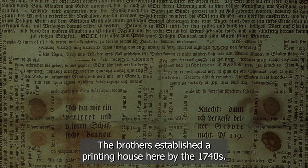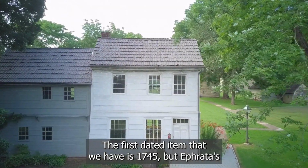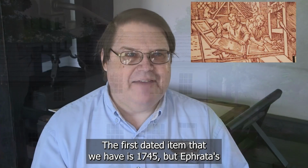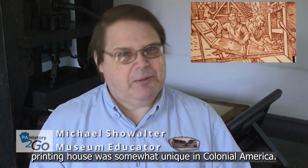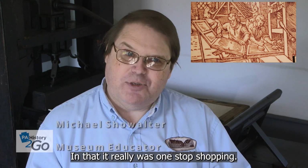So the brothers established a printing house here by the 1740s. First dated item we have is 1745. But Ephrata's printing house was somewhat unique in colonial America in that it really was one-stop shopping.